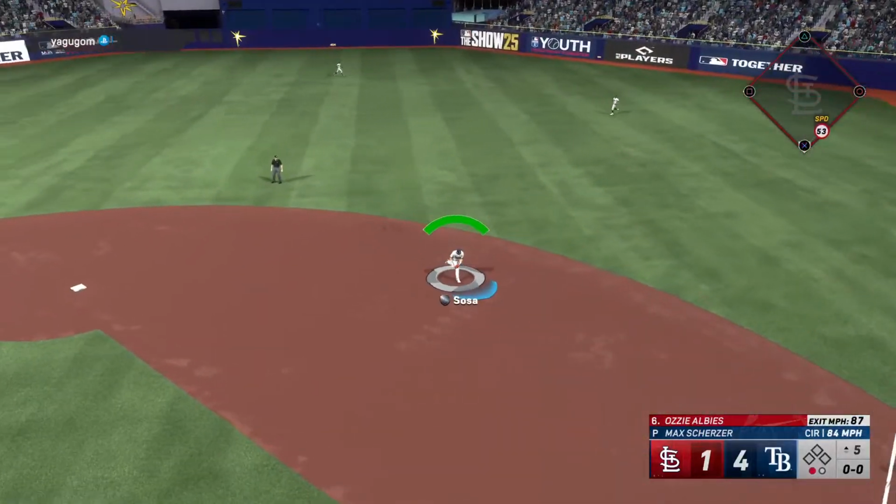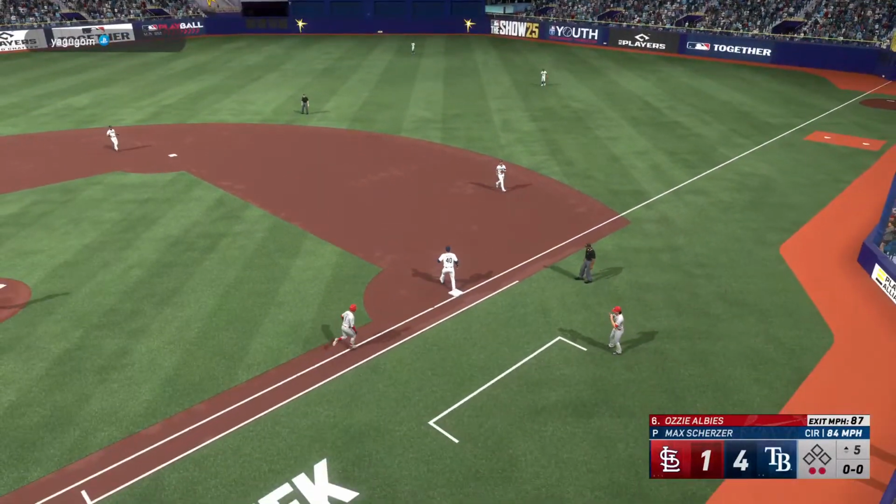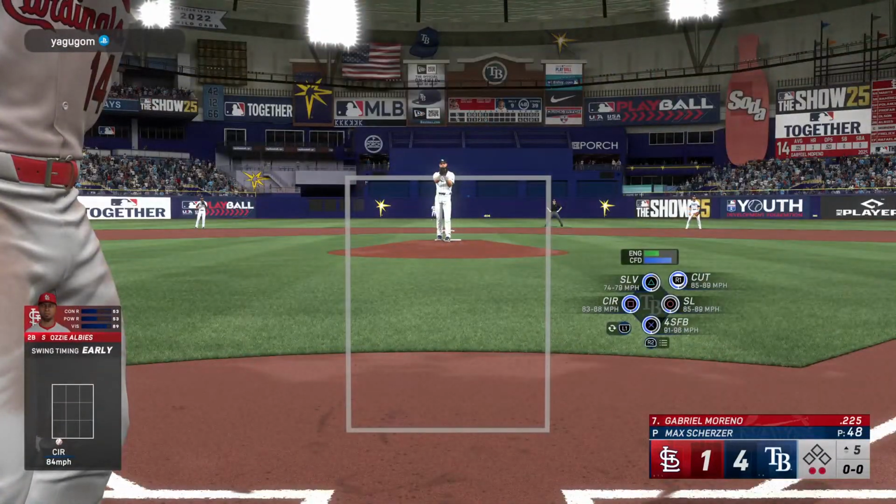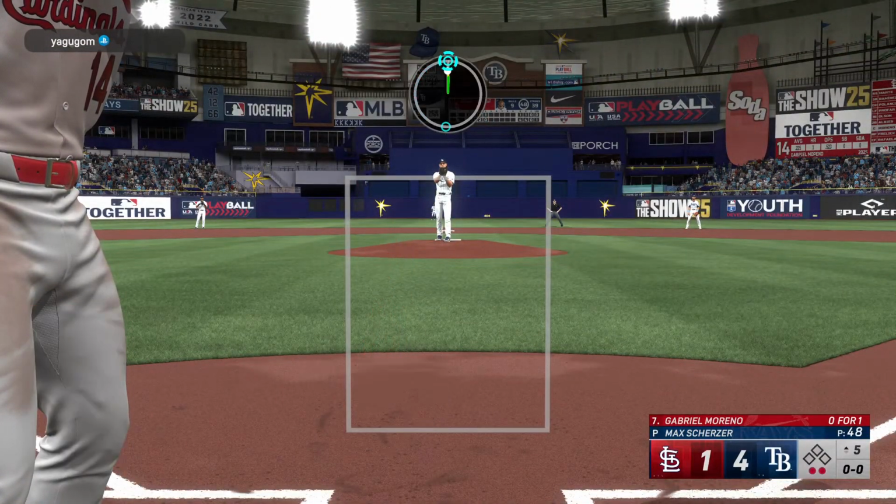Swing and a ground ball. Fires over to first. And the first 2 are set down in the top of the 5th. 2 down, bases empty. Here's the catcher, Gabriel Moreno.